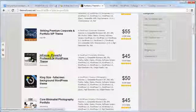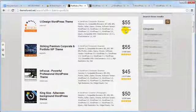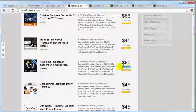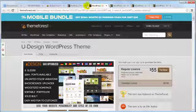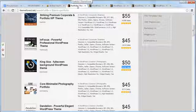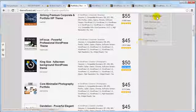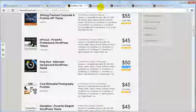So I'm going to just open these up so you can see. You can see how many sales there are. That also means how many possible websites there are. So if you want to be really, really unique and you see that, you may want to find something else. So that means that there are 10,000 websites that are using this specific theme. So if, for example, you have a competitor and they're using that WordPress theme, then you might want to figure out a way to actually tweak it.